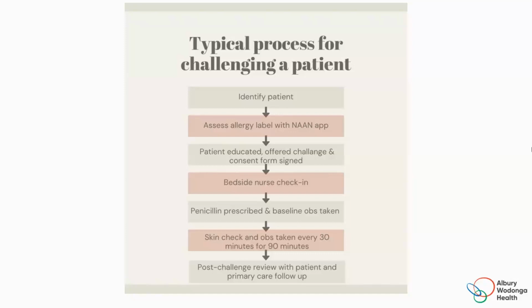And then the penicillin is prescribed primarily by the ID registrar, but it can be by the medical registrar or the surgical registrar, and we take baseline obs for the patient. Then for 90 minutes, we do obs and a skin check every 30 minutes, so basically 3 other sets of obs and a skin check. After 90 minutes, if the patient has had no reaction, we tell them that we no longer consider them to be allergic to penicillin. I'll then do a post-challenge review of the patient, which basically involves giving them some paperwork explaining what's happened and saying congratulations. I'll show you that piece of paper in the next few slides as well.